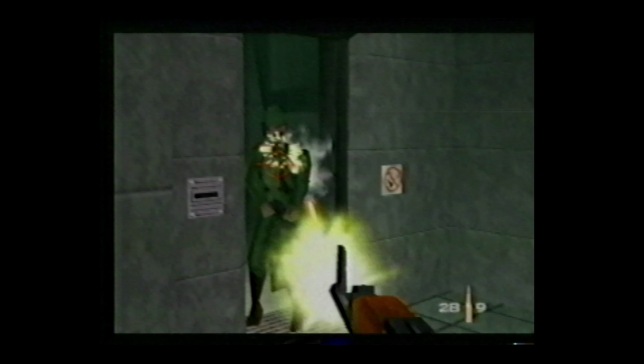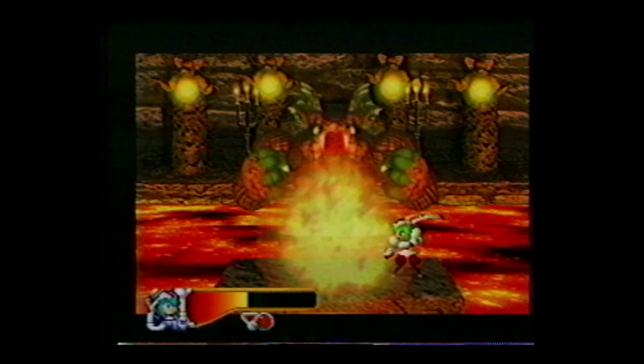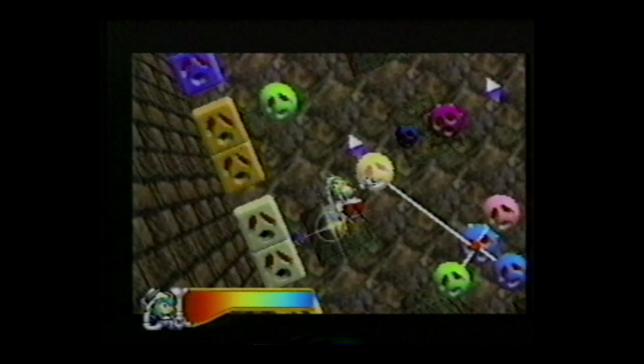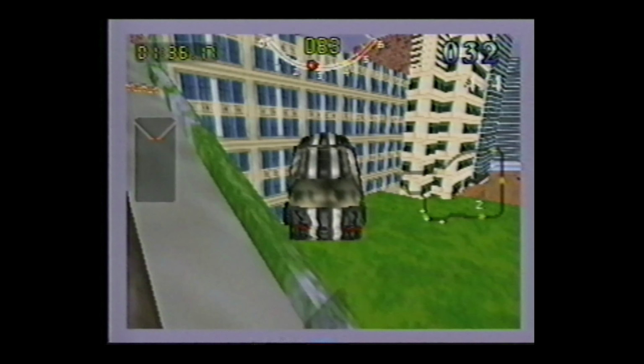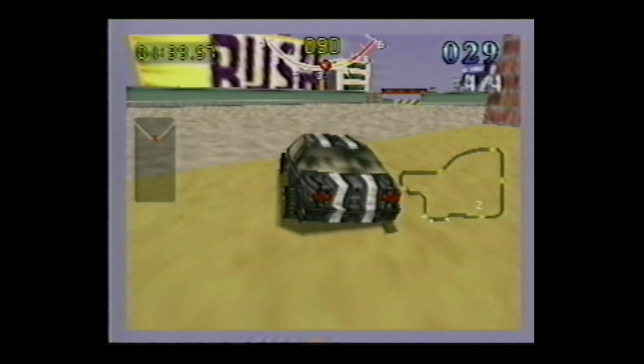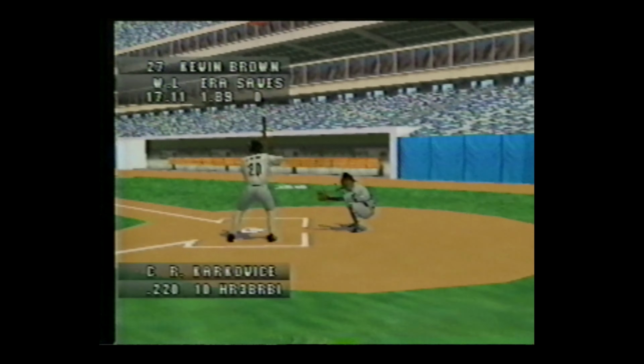GoldenEye. This is so crazy. I love this. Showing off 4 players again, of course. Yoshi's Island 64. Mischief Makers. I actually never played that one. San Francisco Rush. Now that's a game. That's a game we got to cover on this channel. MLB.